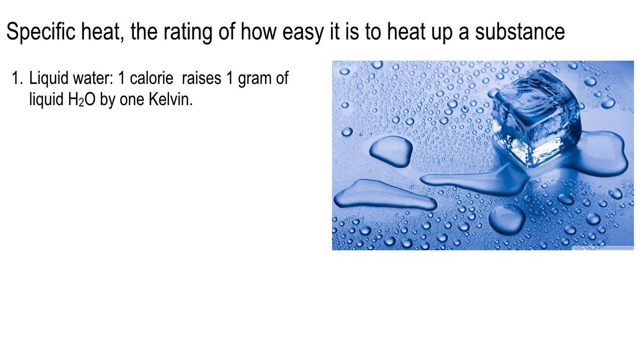So 1 calorie of energy, this introduces the other metric energy unit, the calorie. It raises 1 gram of liquid H2O by 1 Kelvin in Paris at a certain atmospheric pressure and so on. But basically it's 1 gram of liquid water. So this bottle of water is 500 milliliters. That's 500 grams of water.